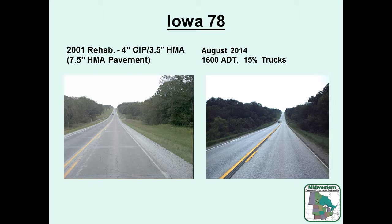This was one of the first cold-in-place recycling projects we did, in 2001. This is one of those cases where the tech transfer started with the DOT, where we had tried this. The counties latched onto it and they loved it, so the counties started doing a lot of cold-in-place recycling. So the DOT said, okay, we need to try some of this, and so we started doing this. This is the case of a full depth pavement. We did cold-in-place recycling in 2001. This is how the road looked in 2014.